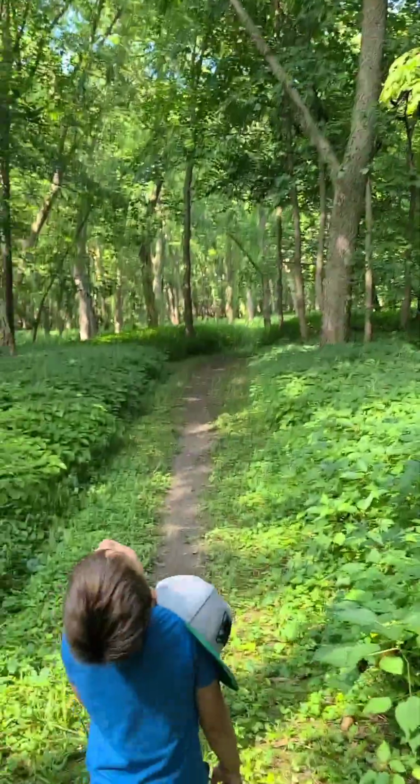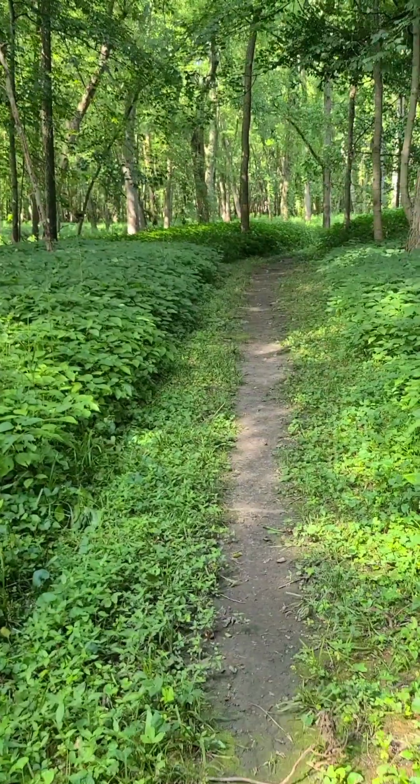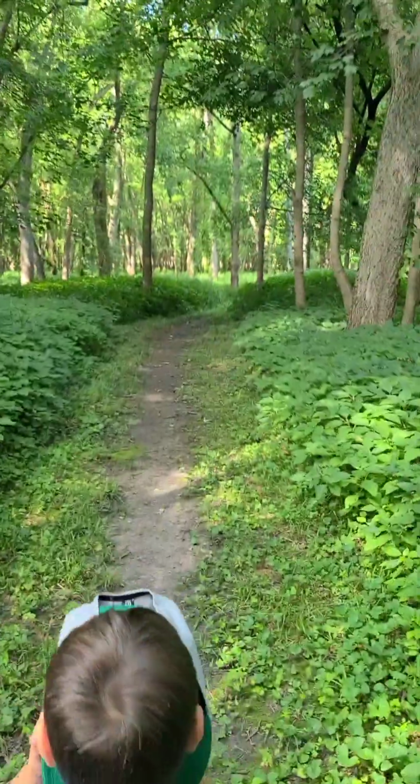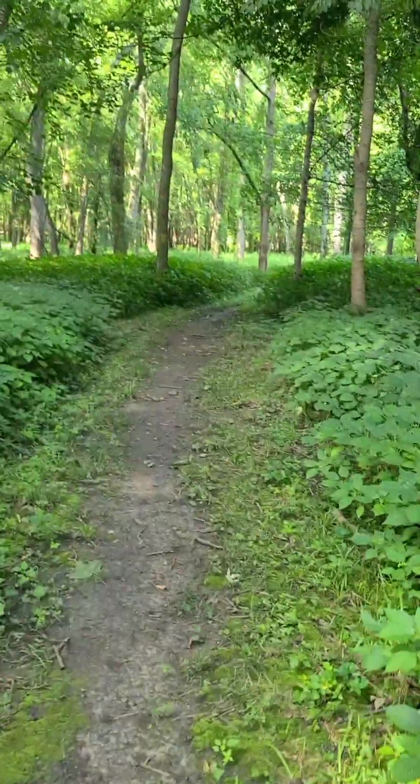I don't think this trail gets used very often. They've got two parking spaces plus a handicap accessible space. I've never seen anybody out here before. Maybe the locals that live down the street use it. I'm not sure.